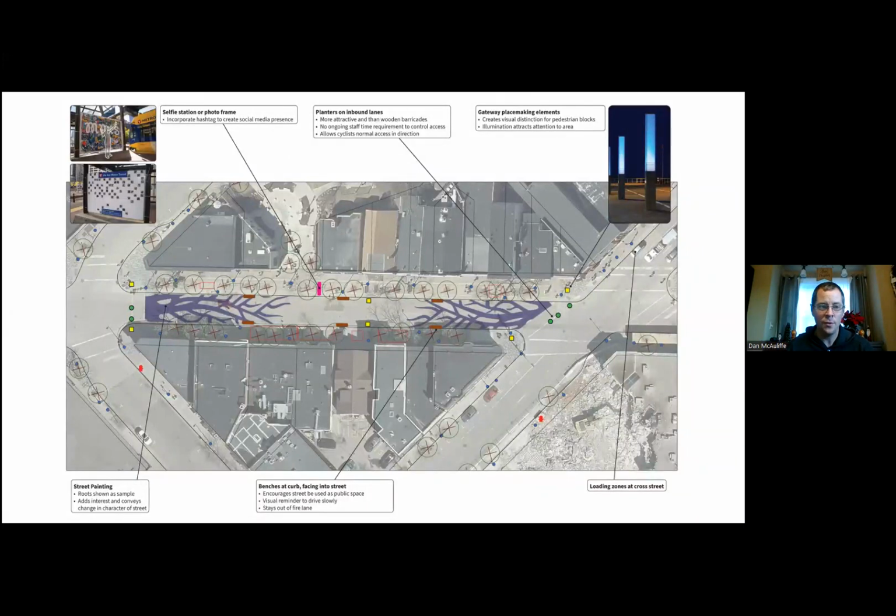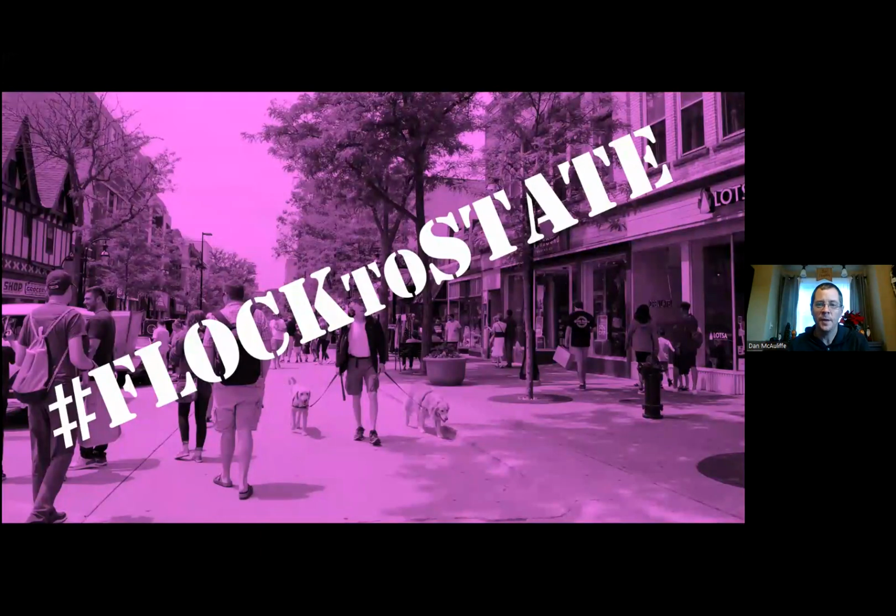So as we got through this, we landed on this branding of Flock to State. It was a proximity to Bascom Hill. And again, this is just something that we're thinking about for '24. We don't know if this is a permanent branding, but we wanted something that was kind of Instagram worthy, right? How people would go down, take a selfie, post something online and create that vibe. And so thinking about things that we can do to create that kind of a buzz, again, that's bringing people to State Street, is something that we wanted to explore a little further.